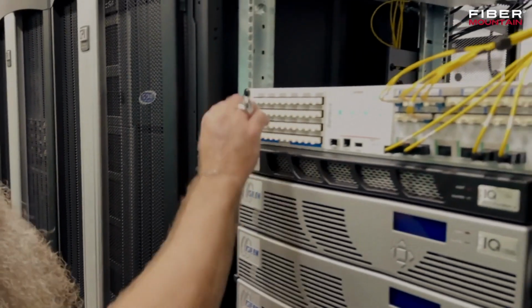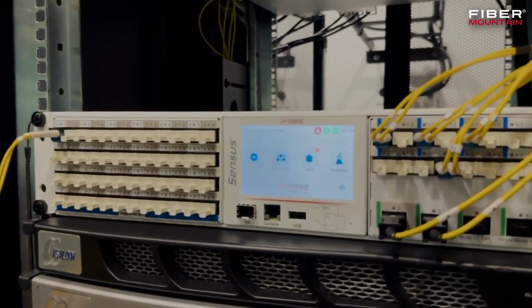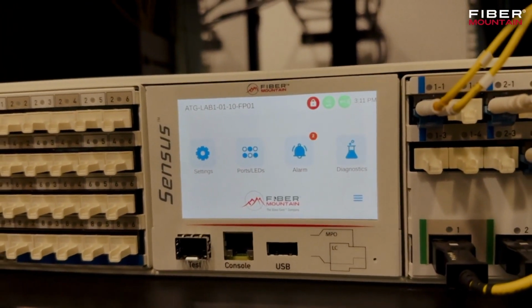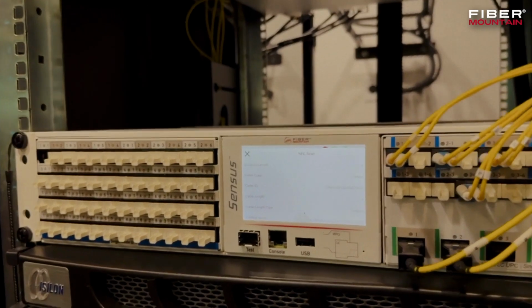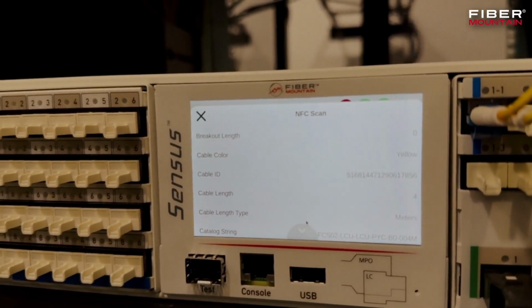So a couple more things about our panels I want to show you real quick. We track and trace, like I mentioned, all of our fibers. So every time something's plugged in, every time something's removed, we know about it. We're going to tell you about it, not only here, but on our software. Another thing, we digitally label all of our fibers, so we are able to track and trace every individual thing about it.